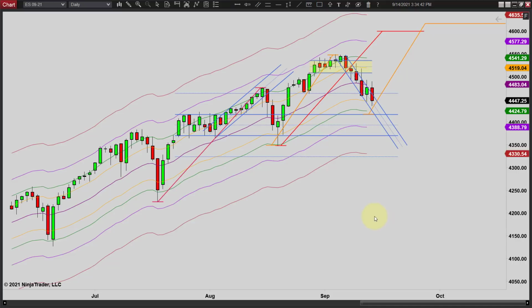I think we've got a little room to go. This channel's still in play. Even though we opened outside of it, we didn't close outside of it. So there's been no close outside this short-term channel here at all. So we could still have a ways to go. So we'll just have to play it by ear and see what happens. But anyway, I wanted to show you that daily chart. I've been kind of putting that up from time to time just to give you a look at it. But there it is. So let's go back to the intraday.